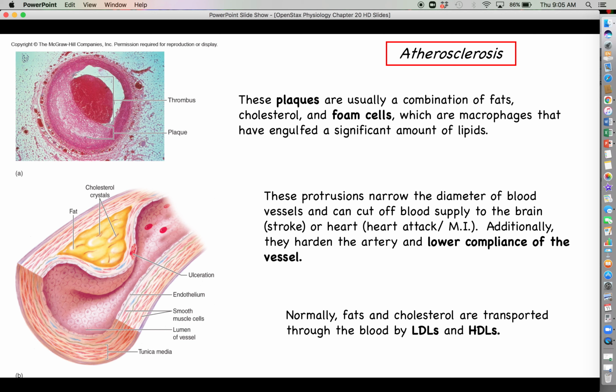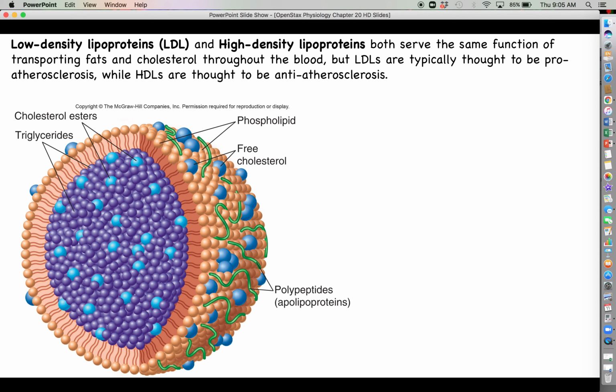So as you, I'm sure, are aware from a previous chapter earlier on in the semester, lipids are hydrophobic compounds, and they ordinarily will not be able to be dissolved in the aqueous environment that is the blood plasma. So therefore, in order for these to be contained within the blood, they need to be carried around by carrier proteins. These carrier proteins are called LDLs and HDLs. These are called low-density lipoproteins and high-density lipoproteins. As such, they bind to these hydrophobic fat molecules and transport them throughout the blood so that the hydrophobic molecules don't have to interact with water.